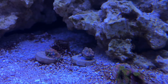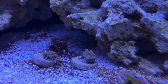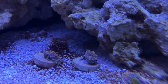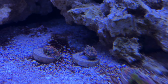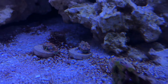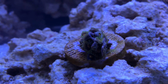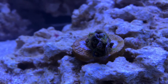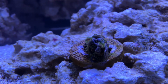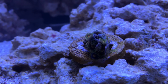Let's see if I can get it zoomed in here. Okay. So as you guys can see, I got 3 baby mushrooms. These are orange yumas, I believe. Now, I got these along with this frag of zoanthids, which is kind of hard to see, which is like the Jason Fox Star Galaxy, I believe is what they're called.